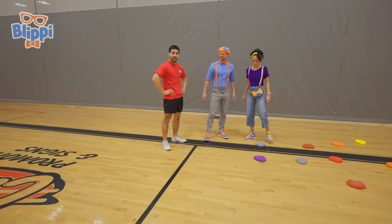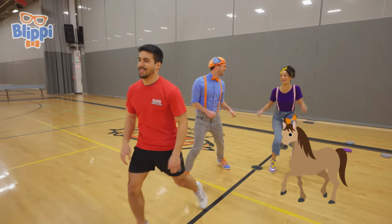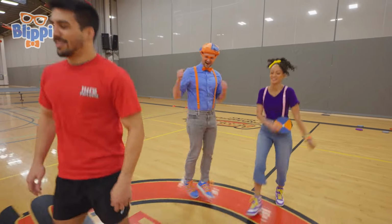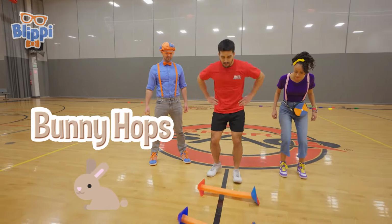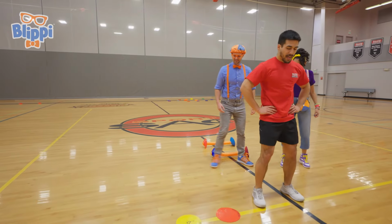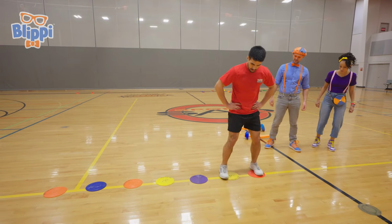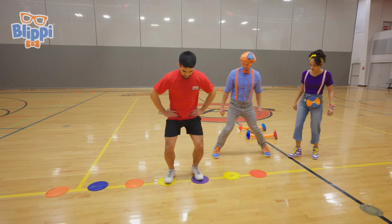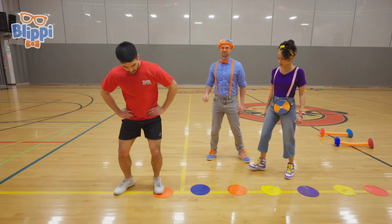Now we're gonna gallop. Gallop, just like a horse. I gotta do it. Then we're gonna go to bunny hops. One, two. After that, we're gonna do side steps. All right, so keep your feet right there. Perfect. Side step, okay, that makes sense.